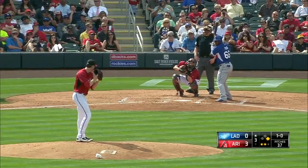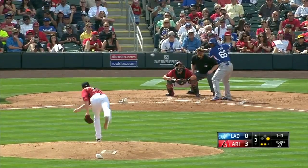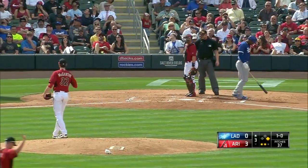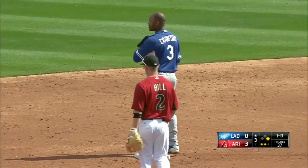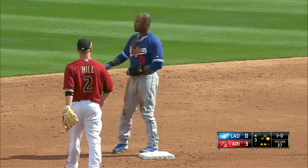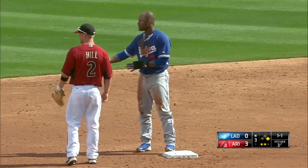Out of his stretch is McCarthy. There goes the runner, and that's Crawford. And the pitch swung on and fouled away. So Crawford got a pretty good jump on a hit and run play. Puig fouled it off, and a 1-ball, 1-strike count.